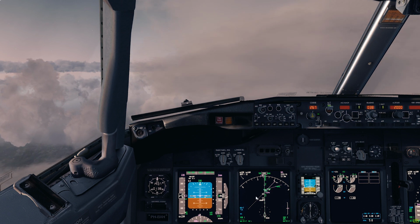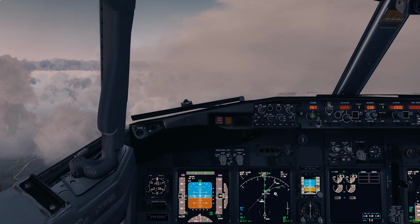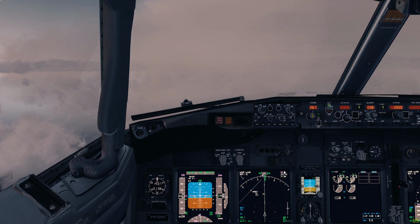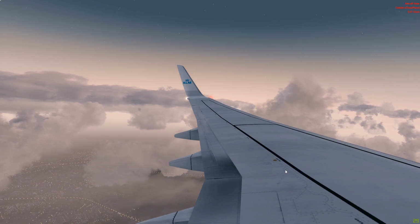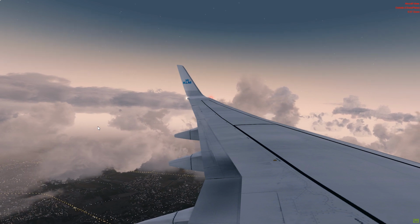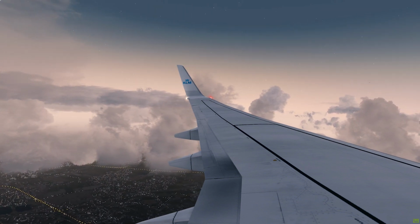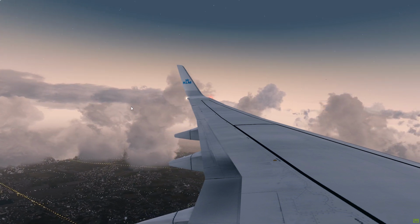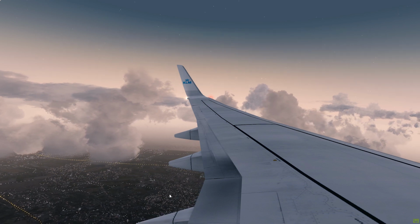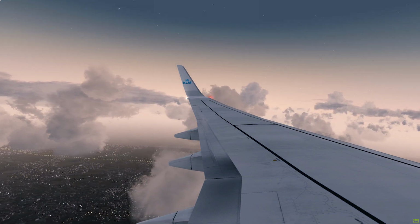So we have a little bit of traffic coming out from the Amsterdam area. Very nice weather. The sunset is very gorgeous, guys. I mean, this is unbelievable, to have a sim that actually looks that good, with the traffic, the sunset, shorelines, the sea, the water reflection, the lights. This is one of the best moments I have seen, honestly, in Prepar3D or any other sim, regardless.